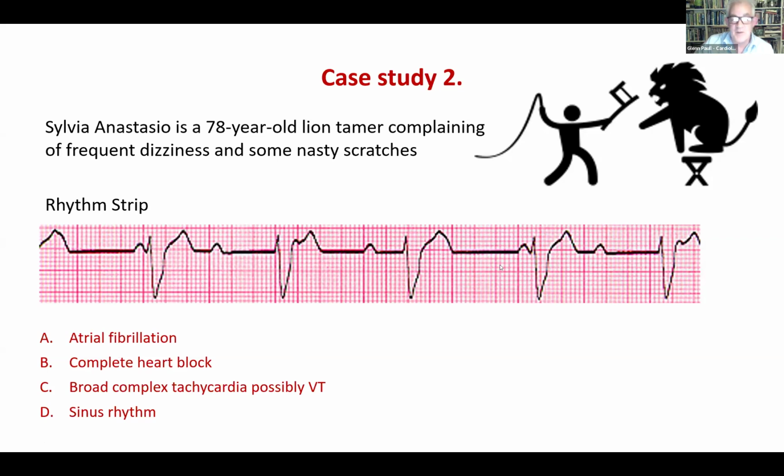Majority are saying complete heart block, which it is. It's complete heart block because there are regular QRSs and regular P waves, but they don't have anything to do with each other. So it's not atrial fibrillation because it's regular. It's not broad complex tachycardia because it's not really fast, it's going quite slow.